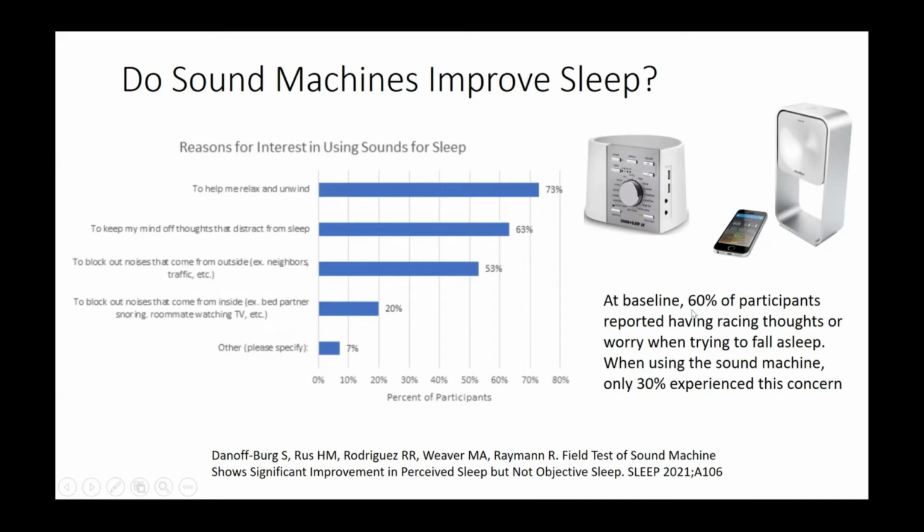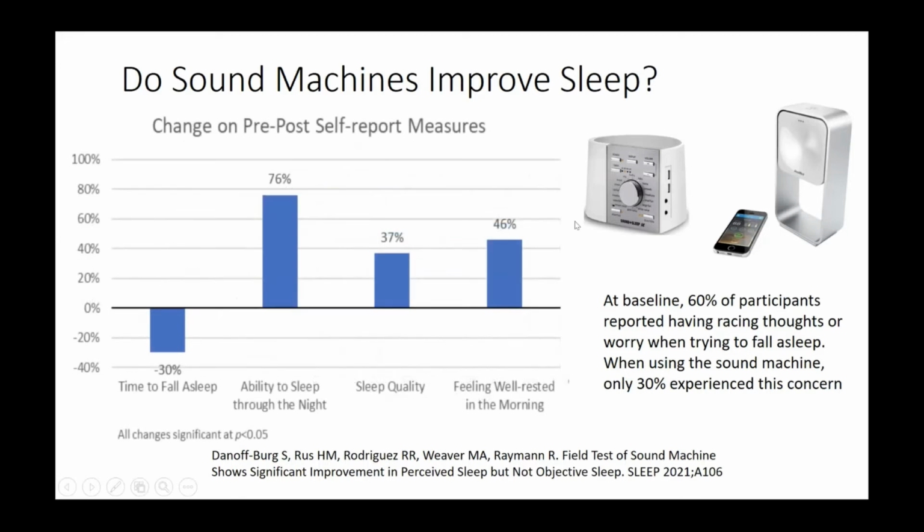And at baseline, 60% of participants reported having racing thoughts or worry when trying to fall asleep, but with the sound machine, only 30% expressed that concern. Now, if you look at self-report measures, you can see these all improved. Time to fall asleep was reduced by 30%. Ability to sleep through the night was improved substantially, as were sleep quality and feeling rested in the morning.